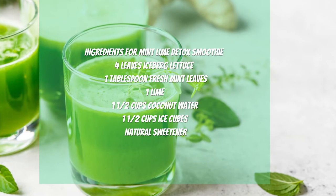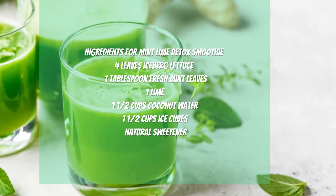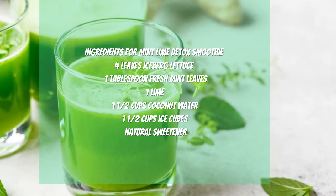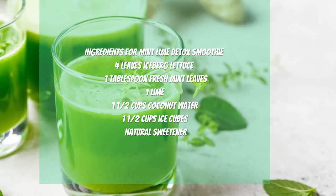Ingredients for mint lime detox smoothie: 4 leaves iceberg lettuce, 1 tablespoon fresh mint leaves, 1 lime, 1½ cups coconut water, 1½ cups ice cubes, natural sweetener.